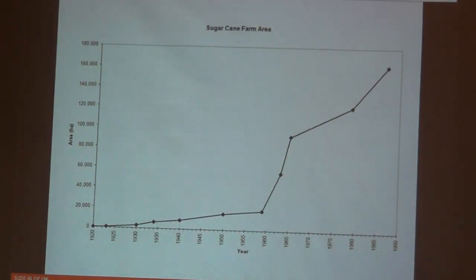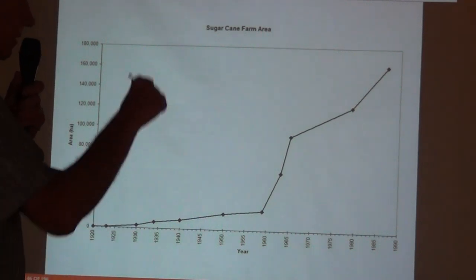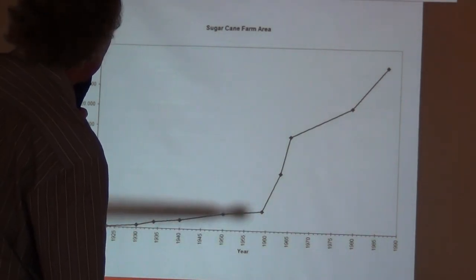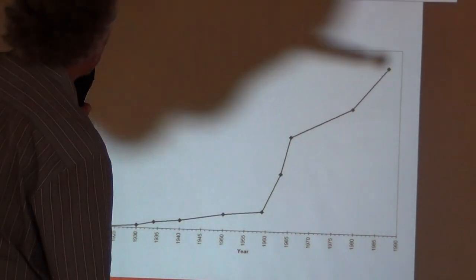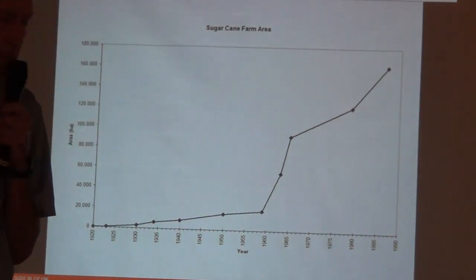Okay, so let's look at the history of sugarcane acreage in the northern third of the Everglades now that it's drained. And you can see it just sort of putters along until 1959 and then starts shooting up. So what happened in 1959? That's the Cuban Revolution.